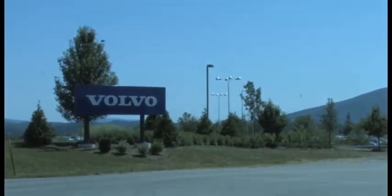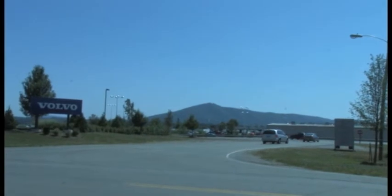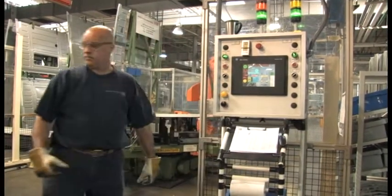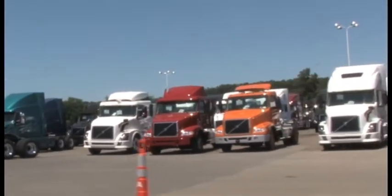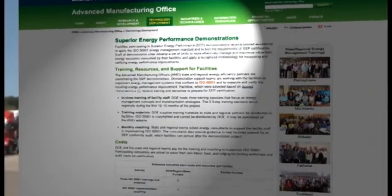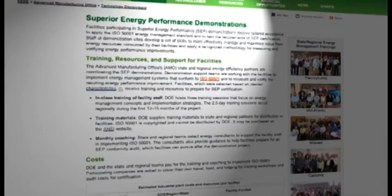A great example of the SEP program's impact is the Volvo Dublin, Virginia plant. That plant cut its energy intensity by over 25% while maintaining its daily truck production levels. The Volvo facility is one of 34 plants that are currently participating in the SEP program, and its success is paving the way for other Volvo plants to follow.